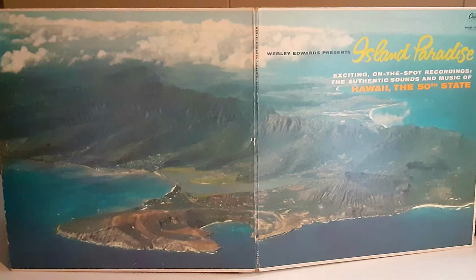There's, of course, Oahu, that's Diamond Head, and you can open the gatefold up to get the full picture. How about that? Now it's a fantastic full-color shot of Oahu with Diamond Head, a Honolulu right there. This one also very educational. That's what it's meant for. You hear the sounds of Hawaii and you read all about it.